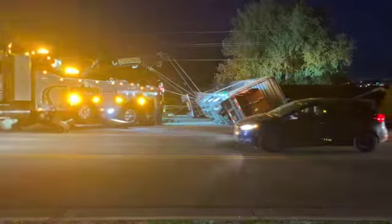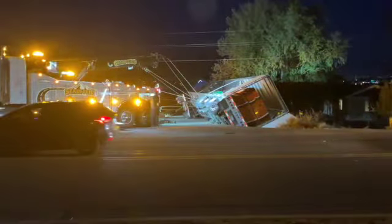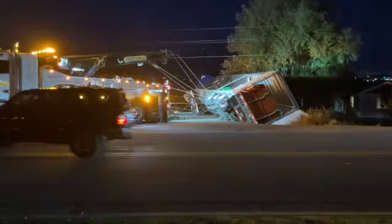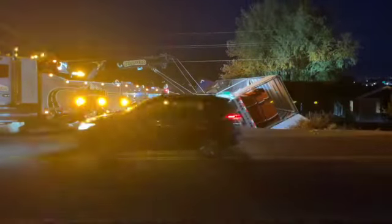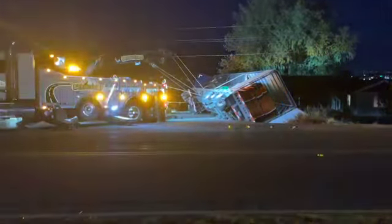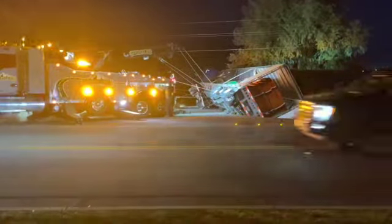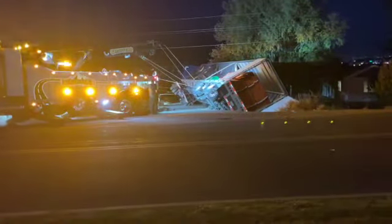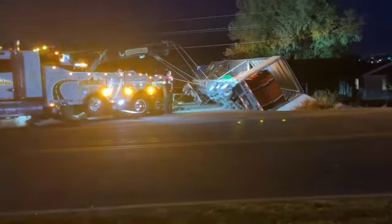They're repositioning the semi. Okay, now semi's coming up. All right, semi's going up. He is rolling. Oh, he has twisted the frame on that truck. Oh my goodness, there's nothing left of that truck. Between the long reach and the tow truck, they're finally getting the semi on its wheels.